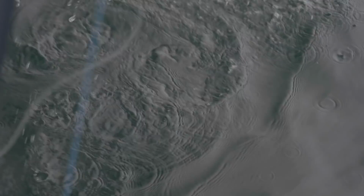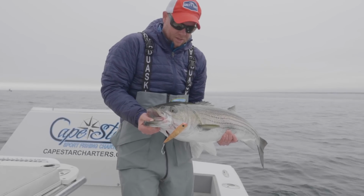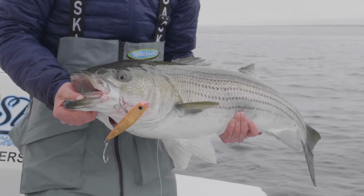These stripers are hungry on squid right now. Good squid color imitations. Today we have the amber and pink colored Hogy Charter Grade Popper. A little bit of commotion comes in handy when you're blind casting. But it's just a great morning.